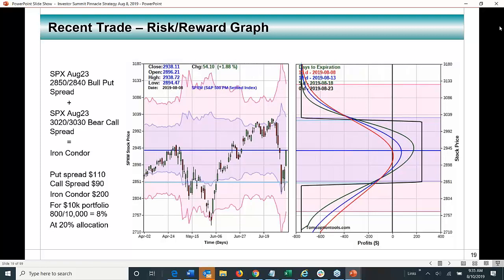Okay, so while I'm in this risk-reward graph, let me see if we had some questions about it. I see some questions. This is Ray. He's asking, do you trade these with long puts? No. Well, the only long is the part that actually creates the spread.